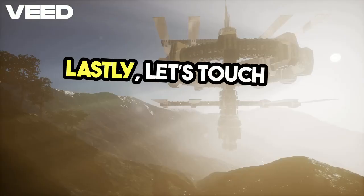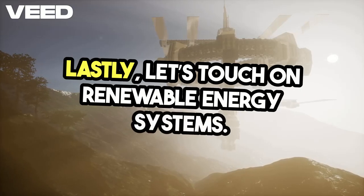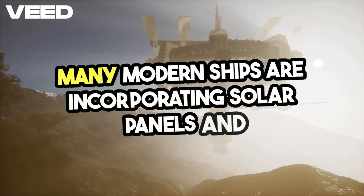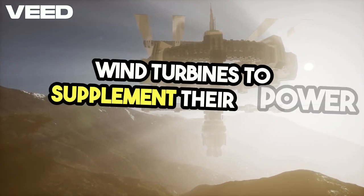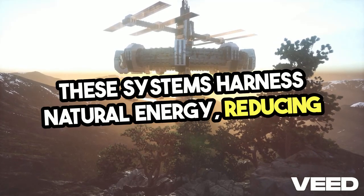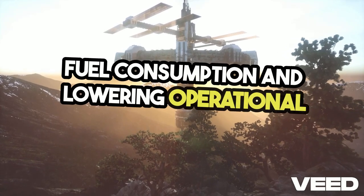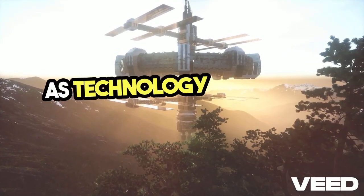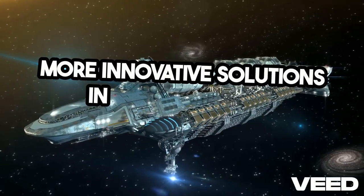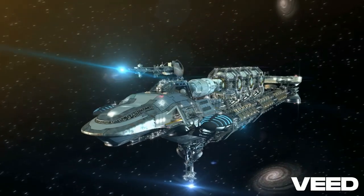Lastly, let's touch on renewable energy systems. Many modern ships are incorporating solar panels and wind turbines to supplement their power needs. These systems harness natural energy, reducing fuel consumption and lowering operational costs. As technology advances, we can expect to see even more innovative solutions in marine energy generation.